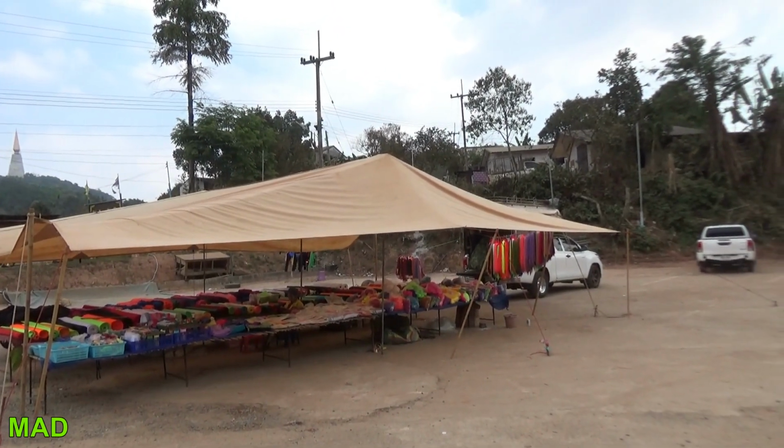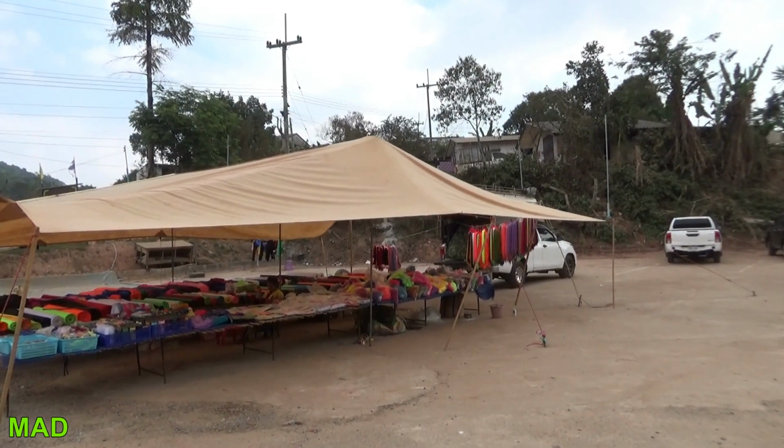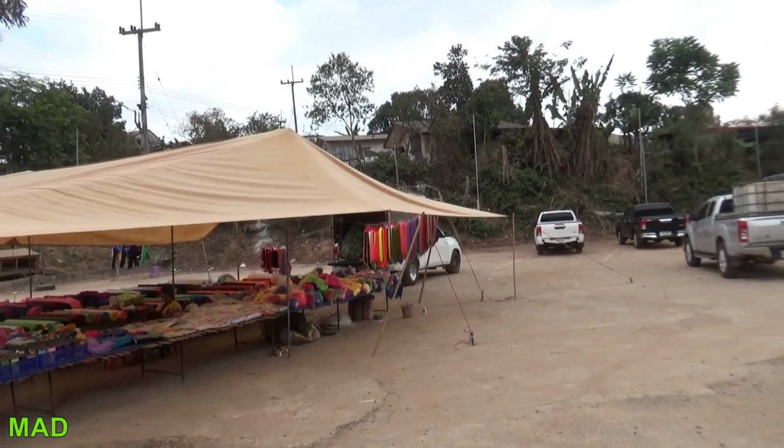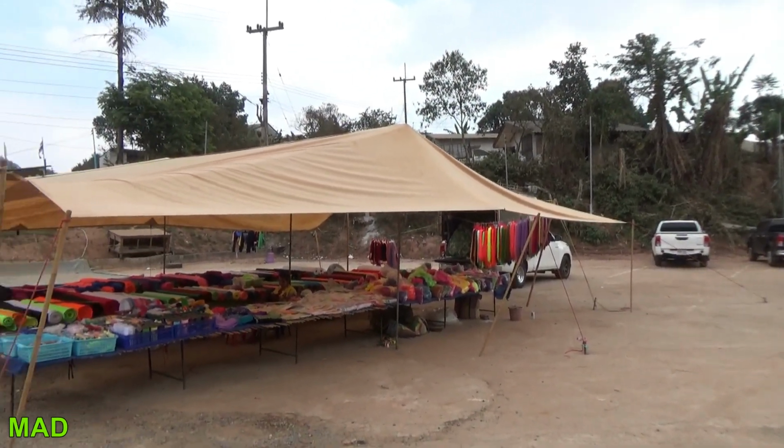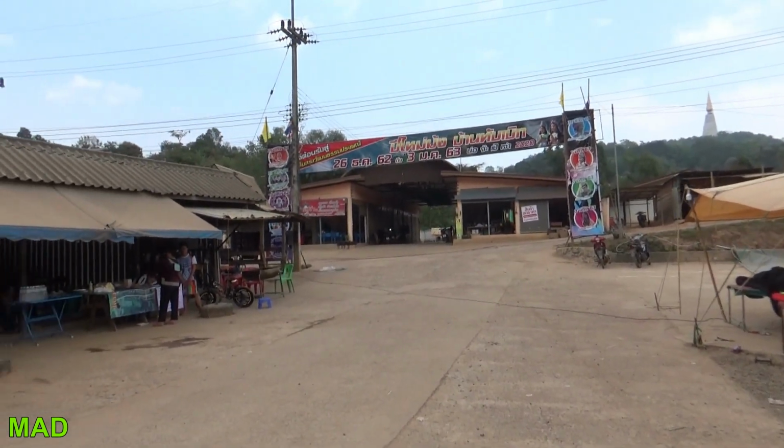All of that stuff goes into that pickup truck, yeah? And you got a tent just like mine in the pickup truck. That's cool. Maybe they can't fold theirs up either. Just like me.